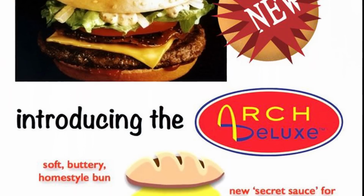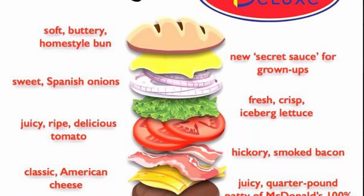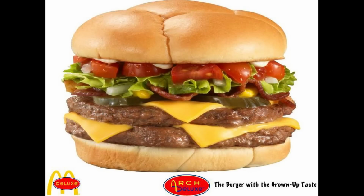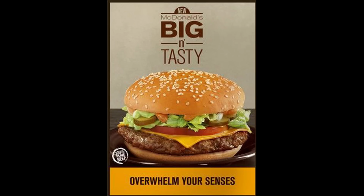In 1996, the chain came out with the Arch Deluxe, which was supposed to be a gourmet version of the regular old hamburger. Apparently, people prefer the classic version, and the Arch Deluxe was discontinued not long after it was released. The Big and Tasty was introduced in 1997, and it was supposed to compete with Burger King's Whopper Burger.